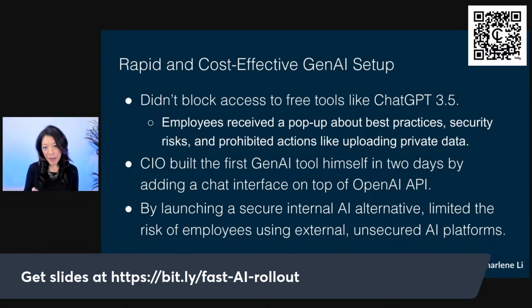And when the people went to that particular site, again, through the web browser on their computers within the confines of the organization, they received a pop-up notice that said, these are the best practices, these are the security risks, and these are prohibited actions. So like, don't upload private data. And they blocked access. Again, people would have to pay and do other things if they wanted to get more access to more powerful models.